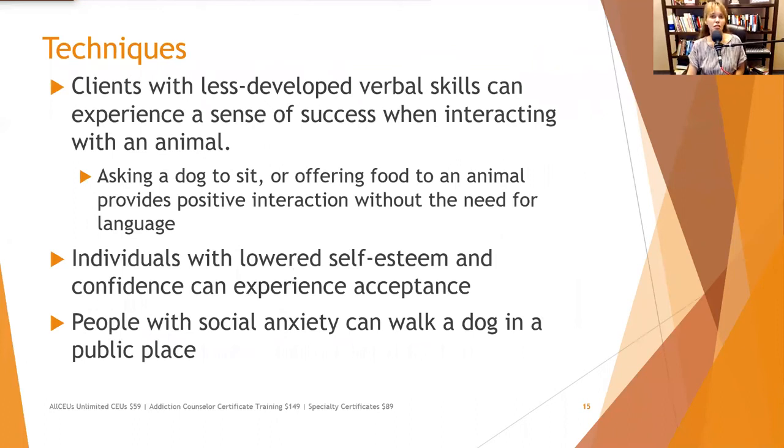Clients with less developed verbal skills, kids, people with autism who don't have verbal skills, people with intellectual disabilities, can experience success when interacting with an animal, even if they don't speak super clearly or if they have a stutter. Animals don't care. Asking a dog to sit or offering food to an animal provides positive interaction without the need for language. So this is when hand signals can come in. A lot of times I'll have clients use both a verbal signal and a hand signal. So they'll say sit, and that way the dog knows this means sit. But if the child has a speech impediment or doesn't say it the same way I do, the dog may not recognize the verbal communication. But when they pair them together, the dog starts to understand that when the child makes this sound, it means to sit.